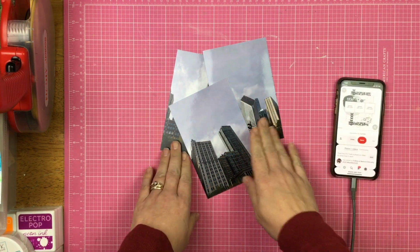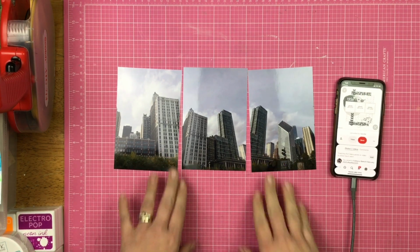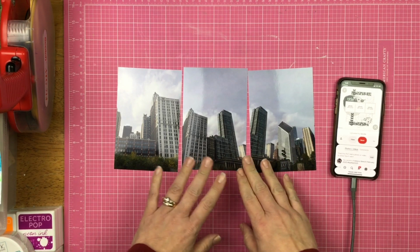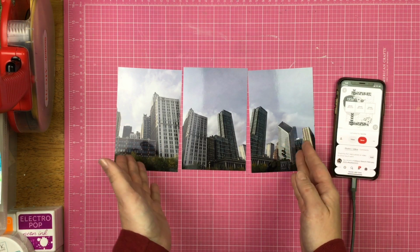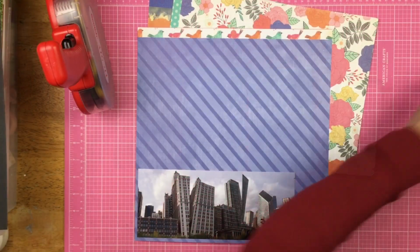I have 3 photos that I'm going to be scrapbooking with, and these are photos of some buildings in Chicago. Don't know anything about the buildings, just thought they were cool, took some pictures. We're going to trim them down a little bit and make it work for this sketch. So let's see what I can do.